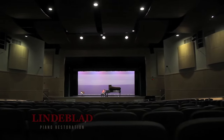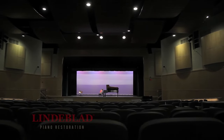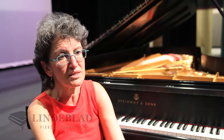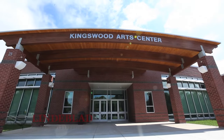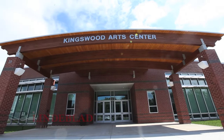I mean, the new pianos that you're buying now are nowhere near as good as they used to be. The demands on a concert instrument are much greater in terms of precision, in terms of evenness. And it really is an art to be a concert technician. You have to have a very good ear. It's a thrill, you know, I'm getting to play on a great instrument and a very nice brand new hall. I'm going to have a lot of fun tomorrow.